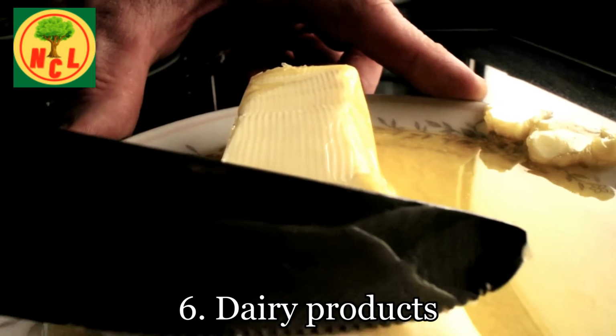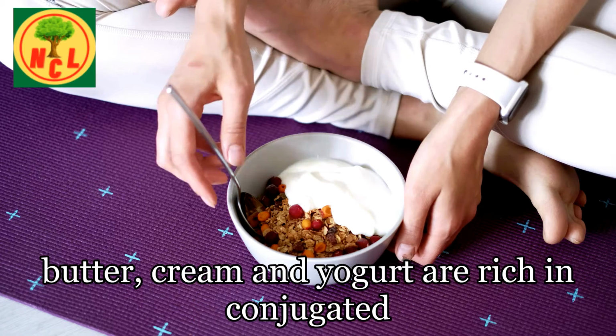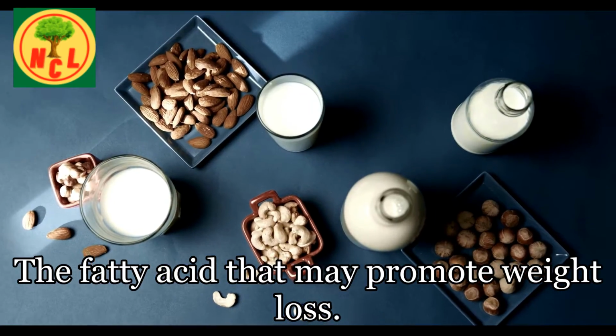6. Dairy products. High-fat dairy products contain a high amount of fat and moderate carbs. Butter, cream, and yogurt are rich in conjugated linoleic acid, the fatty acid that may promote weight loss.